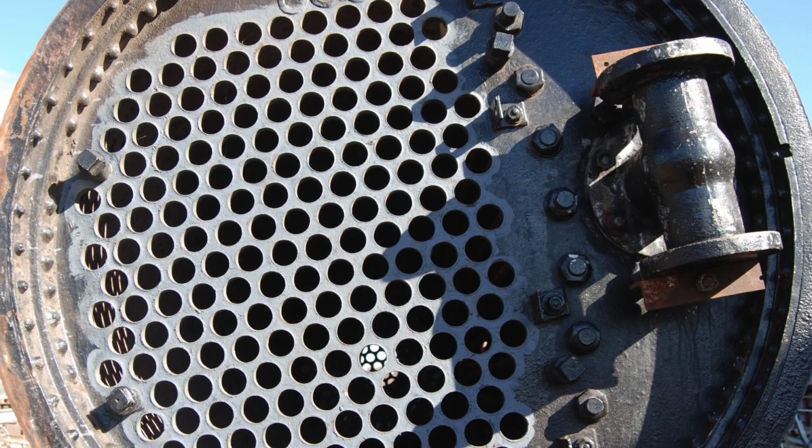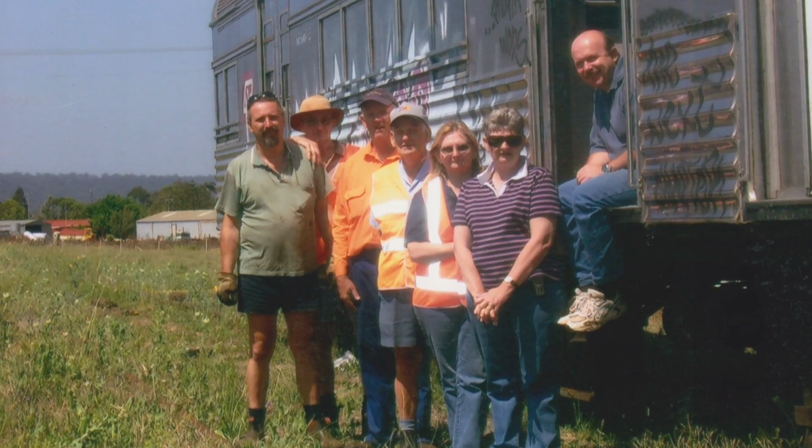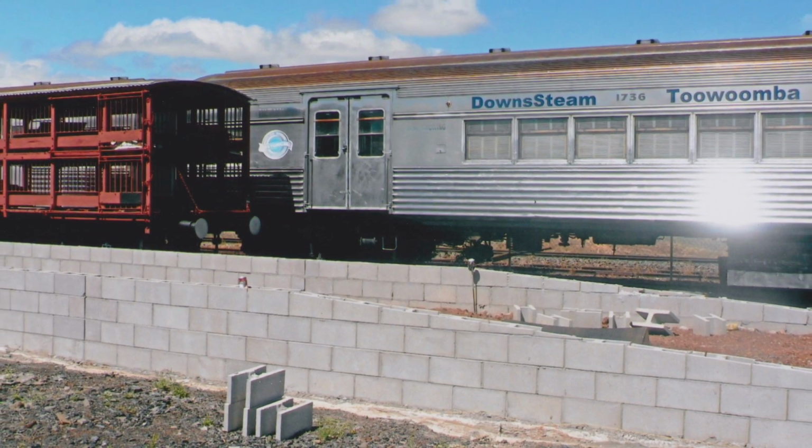I don't think any of us realised the amount of work and the cost that would be involved in restoring something like a very old 1914 built steam engine, and of course then you need carriages to go with it. It's a major undertaking for any group, but particularly for a not-for-profit group such as our own.